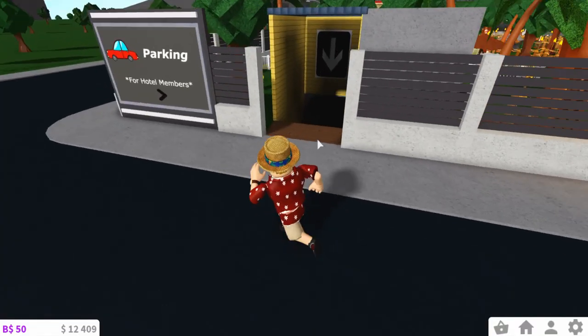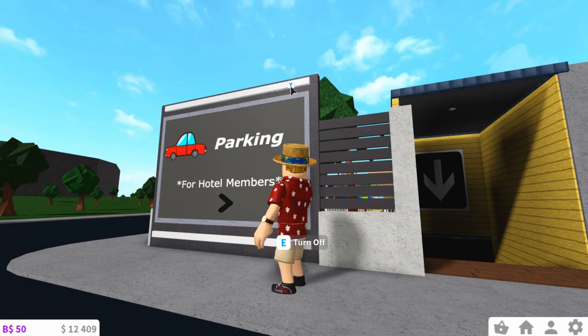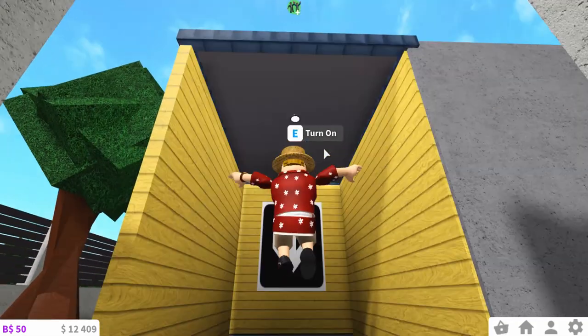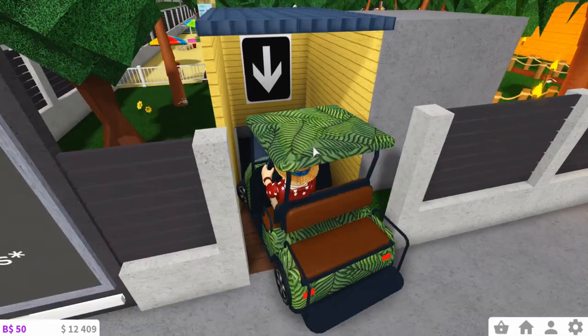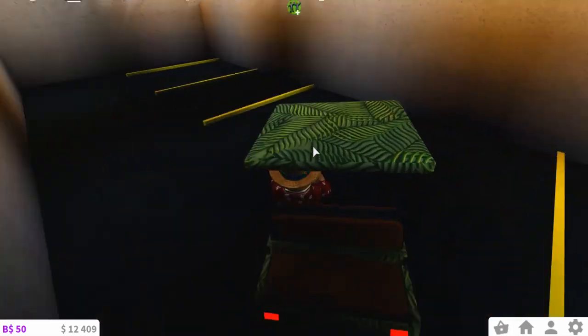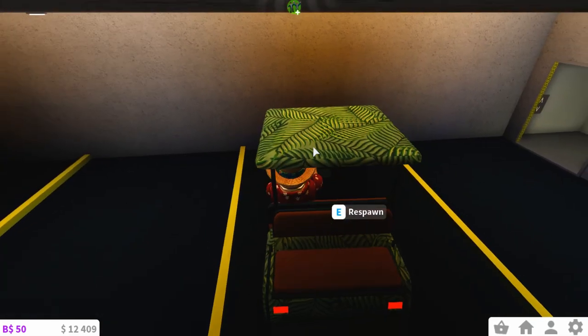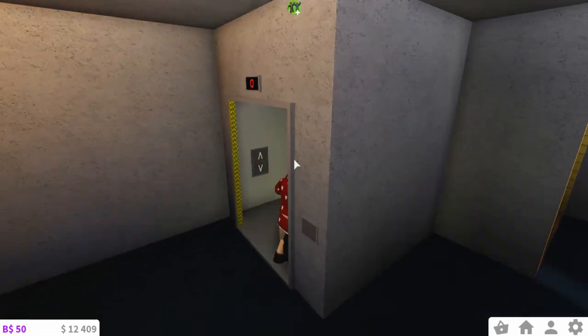And then over here we have the parking sign. The decal on the sign was not made by me. I just found it in like the public decals. And over here we have the parking area. And in here you can see we have a sort of like elevator. So once you're done parking, you can go in there and then take it up.